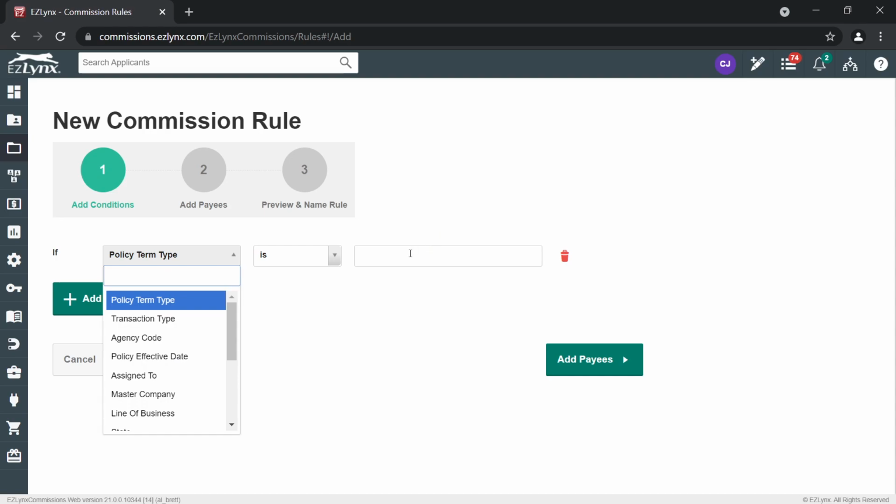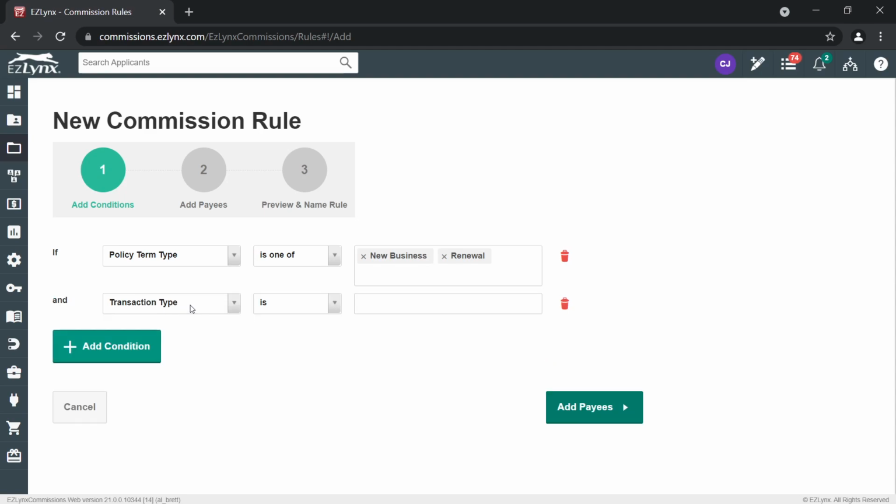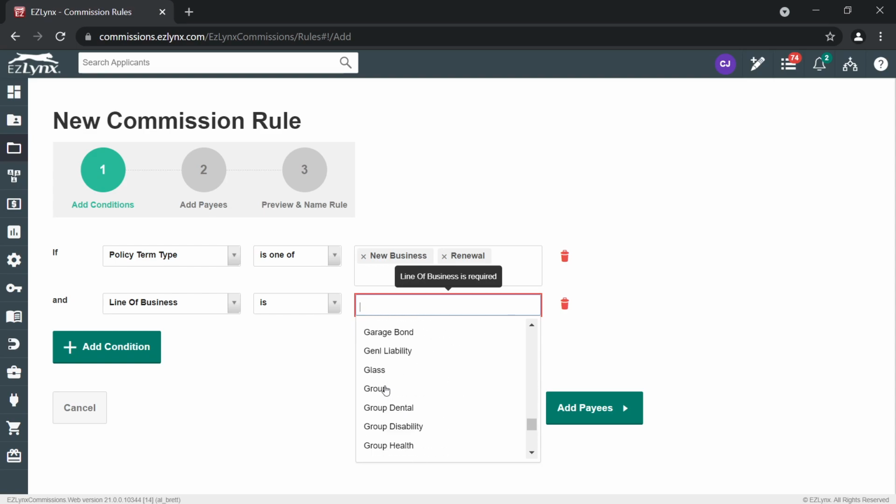More importantly, we have multiple conditions now, multiple values to select from. So you get policy term, line of business, new business, you could put renewal in there. Yes, and this is very valuable, especially when agencies are paying the same commissions payout when the transaction policy term type is new business and renewal, they can accomplish it in one rule instead of creating multiple rules.